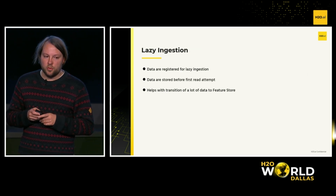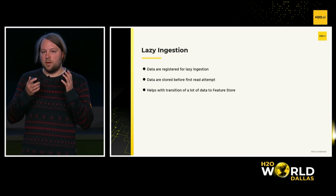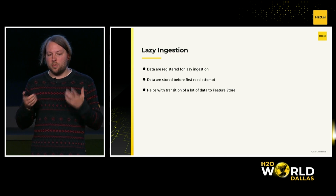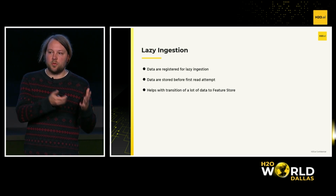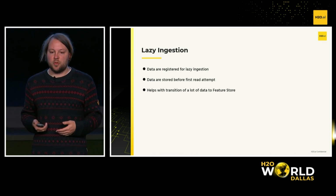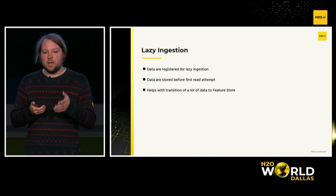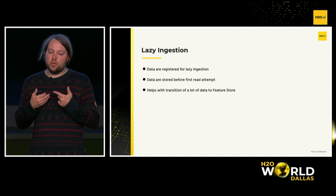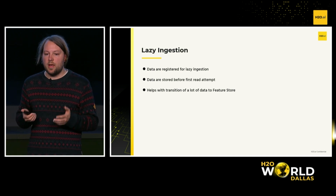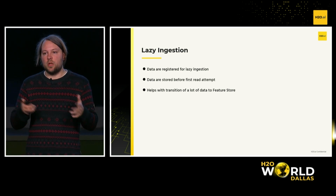Additionally to that, we also introduced a concept named lazy ingestion. We realized that enabling Feature Store for users can be quite heavy. You need to transform a lot of data to Feature Store to make use of all those concepts like versions and so on. So what we did is that you register yourself a normal feature set, and you mark some specific data source for lazy ingestion to that feature set.